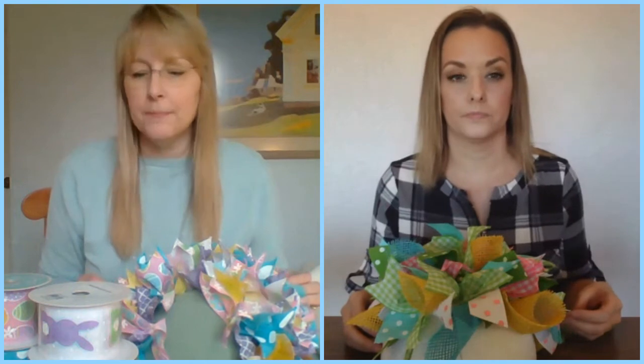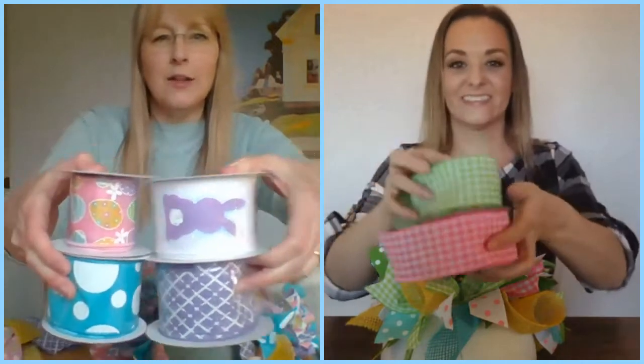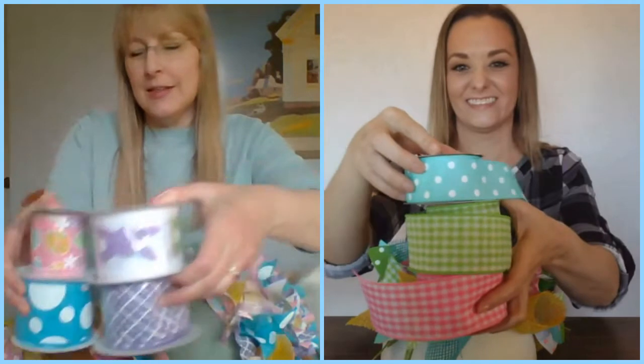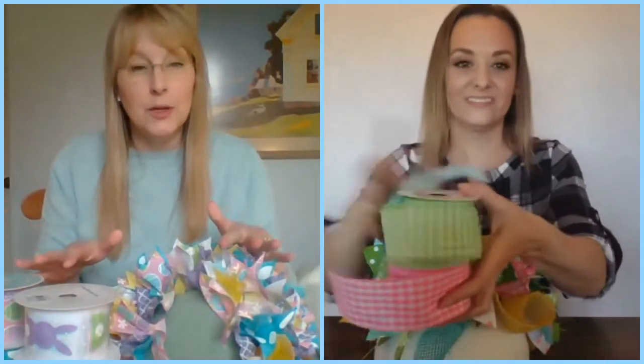So I'd recommend that. And then the other thing you're going to need are all kinds of fun Easter ribbons. So spring colors, bright checks. I love the ginghams. Those are adorable. And the polka dots, whatever you have on hand. I have a tip. You can get these at Walmart. You can order them online. You don't have to go out of your house to do any of this stuff. But here's a tip for ribbons, because these can be expensive. Shop on Etsy.